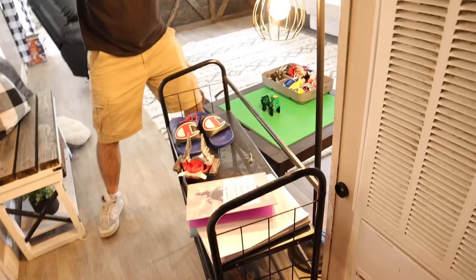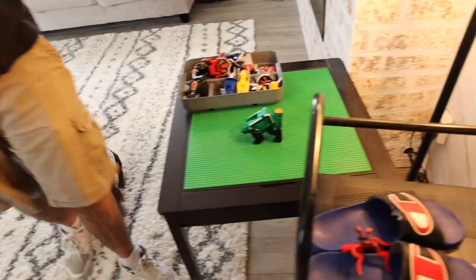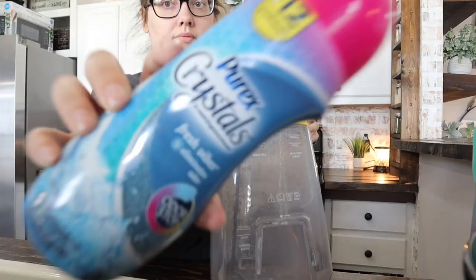This is the state of my hallway right now. And it flows into the living room too. There's so much stuff. So much stuff. Oh my gosh. You think we can pull this off? No. Shane! But first, cleaning the carpet.